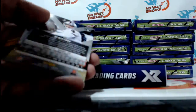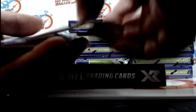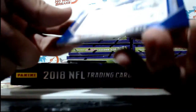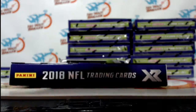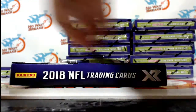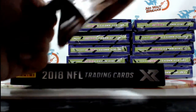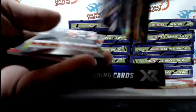Amari Cooper to 99, Raiders. Derek Carr to 299, Raiders. Mason Rudolph, 2 of 10, Steelers. Nice hit there for you, Jason. And to 49, Luminous Endorsements, Josh Allen. Marcus Davenport is the rookie for the Saints. Yeah, funny thing, I haven't seen those yet, Al. Adam Thielen, blue.